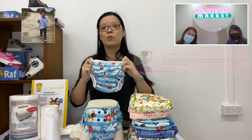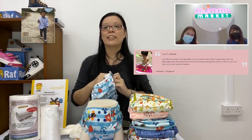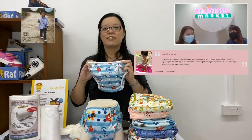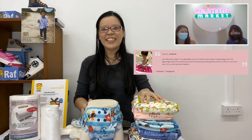This one is an adjustable swim diaper that can be worn from 3 months all the way up to 3 years old. So it's adjustable sizing. Wow, that's not often. I don't see a lot of adjustable swim diapers. And you know what? I think that's coming in phase 2 or phase 3. You can go swimming already. So great, time to get the swim diaper.